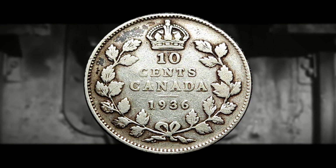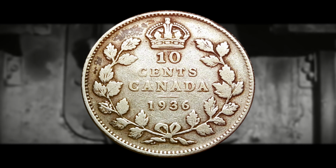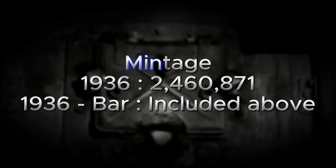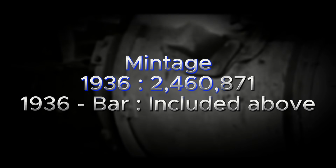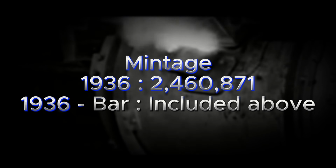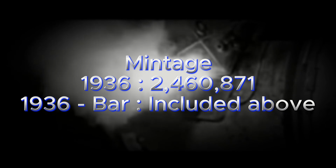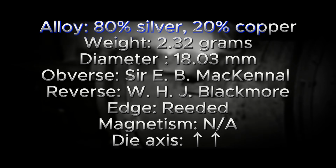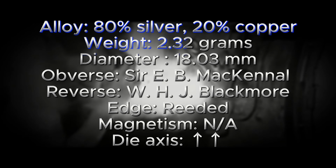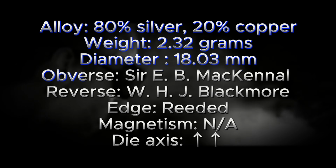Now, some of the details and specifications for this coin, if any of them are off, then it may indicate that it is not an authentic example. The mintage figure for the 1936 Canadian dime is 2,460,871, and the 1936 bar dime is included in that mintage figure. It has a composition of 80% silver and 20% copper. It has a weight of 2.32 grams and a diameter of 18.03 millimeters.